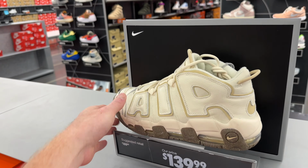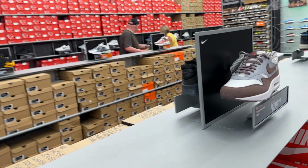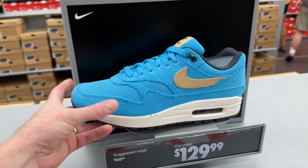They got some dope Air More up-tempos for $139, full family sizing. And these dope Air Max 1s. These PRM, these are super clean. I dig these. And these corduroy Air Maxes.